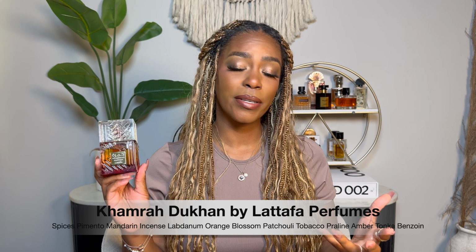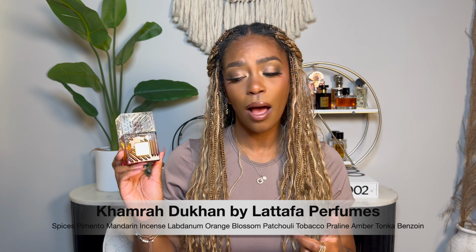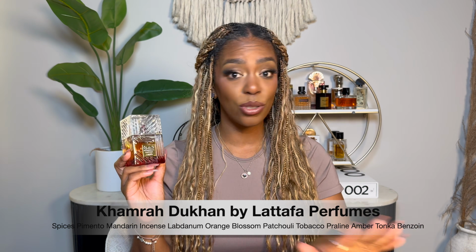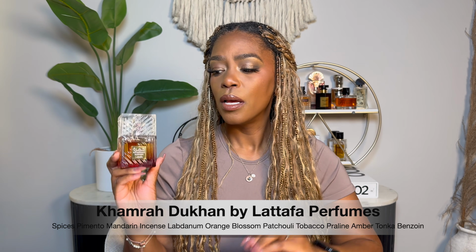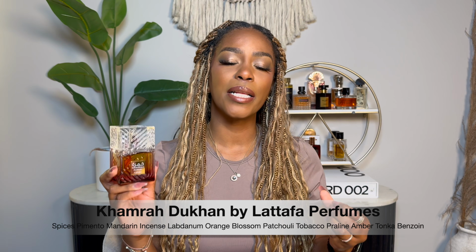There's a ton of fragrance notes in here. There's pimento and spices along with mandarin in the top. In the mid, there's labdanum, incense, patchouli. That's not too heavy. The patchouli, not too heavy. In the base, there is praline, amber, tonka, benzoin, and tobacco.